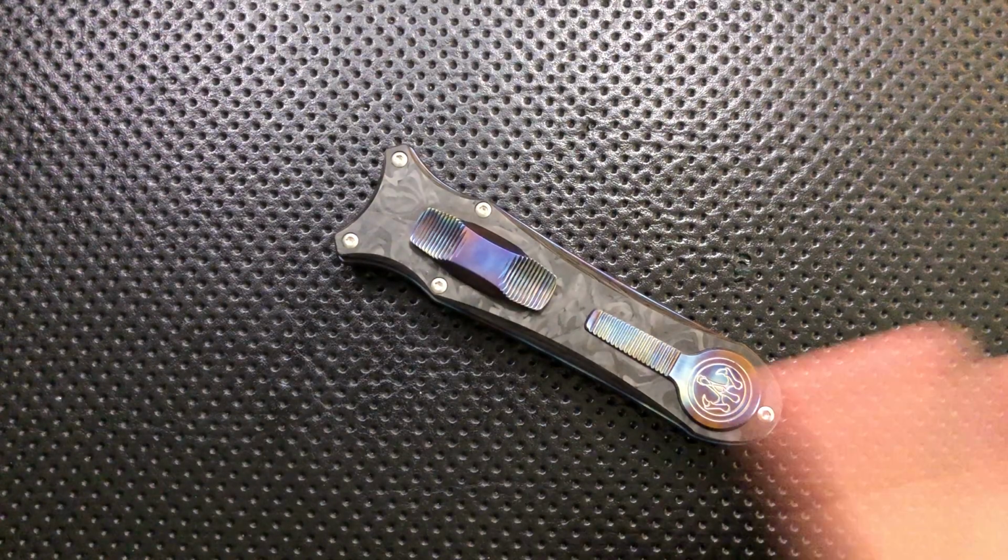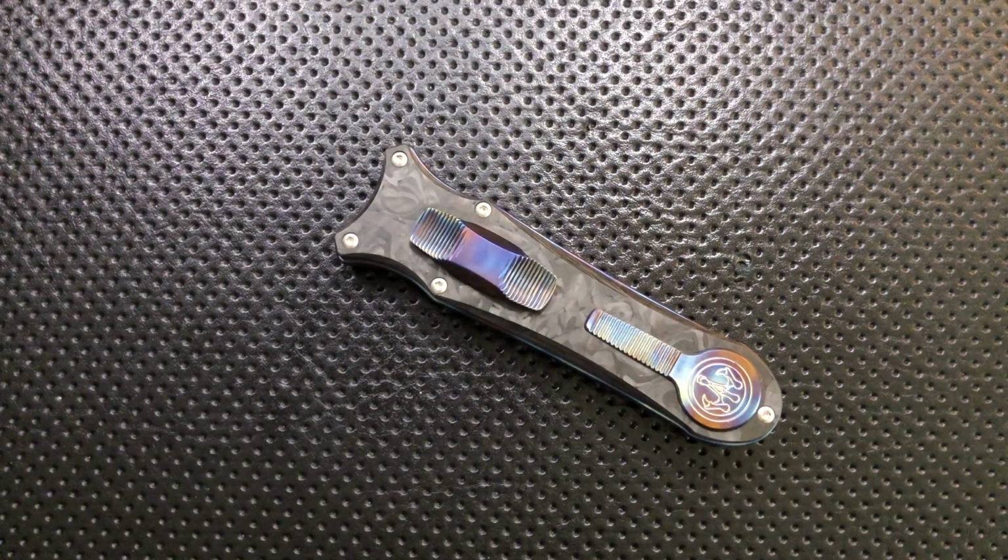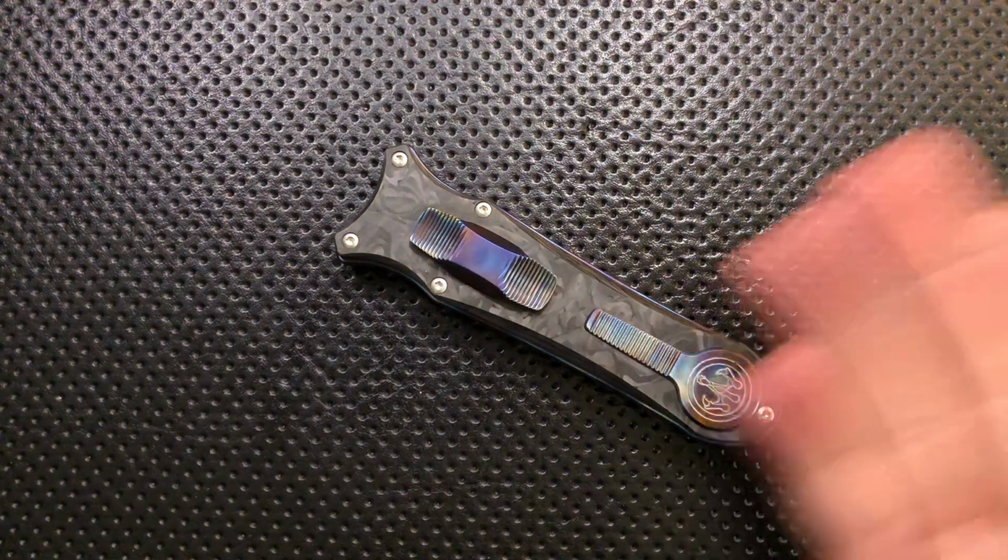So let's go to the final conclusions, where I'll tell you that it's a great piece. In fact, I'll go a step further. This is the very best out-the-front automatic knife I have ever handled. I have tried a lot at a lot of very different shows, and this just wins on every dimension.